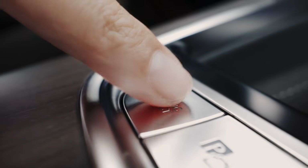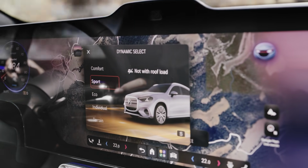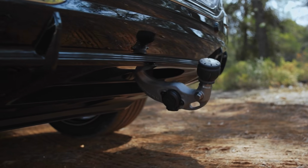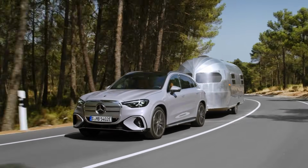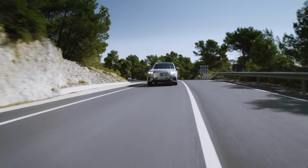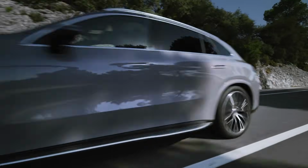There are 5 drive modes: Eco, Comfort, Sport, Individual, and Terrain. That individual setting allows customization of steering and ESP. Towing capacity is a robust 5,376 pounds. The signature design feature is the front grille, a new age interpretation of the iconic star and crest, and one that will be on all new Merc EVs moving forward.